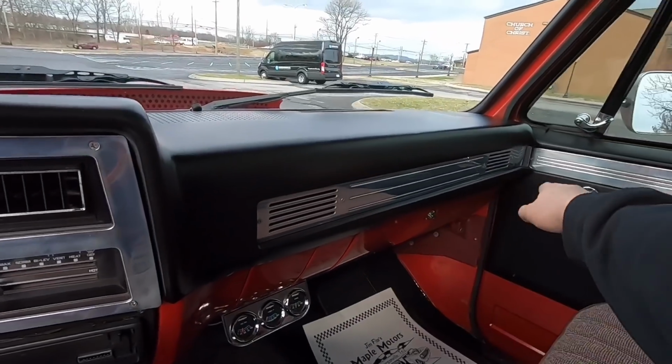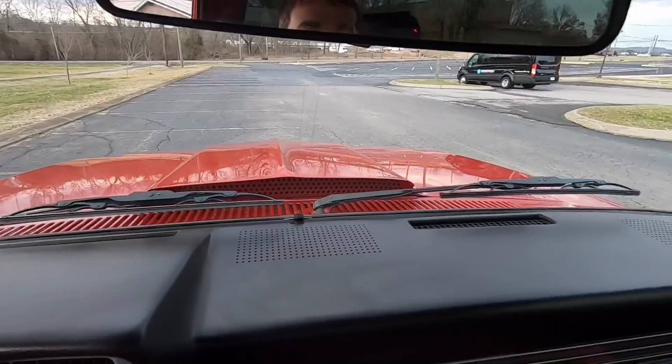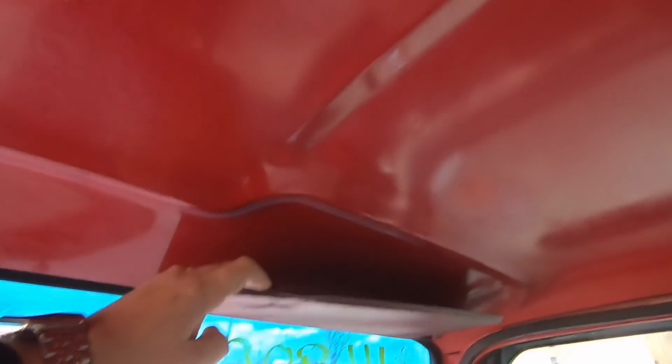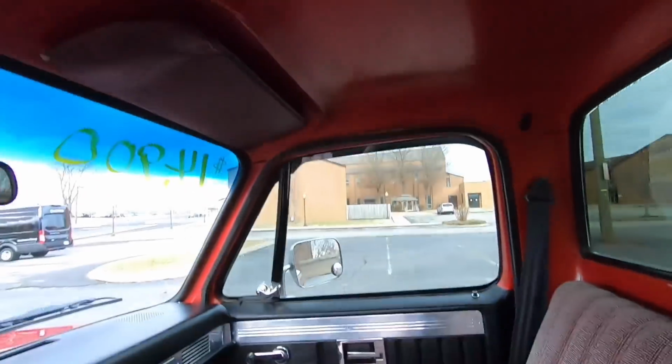Got billet on this side of the dash. The dash itself, I mean, look at that, nice and clean. Visors are nice and clean. The headliner looks good, which there's no headliner. I just like that painted look.